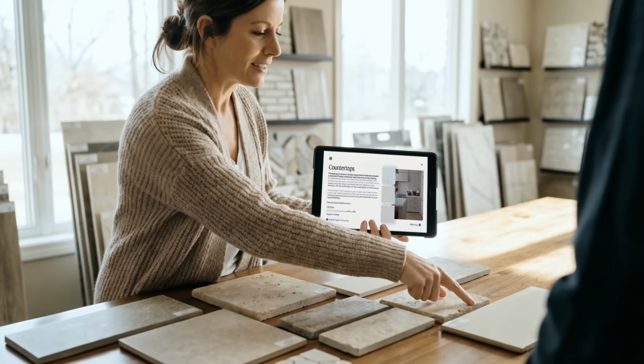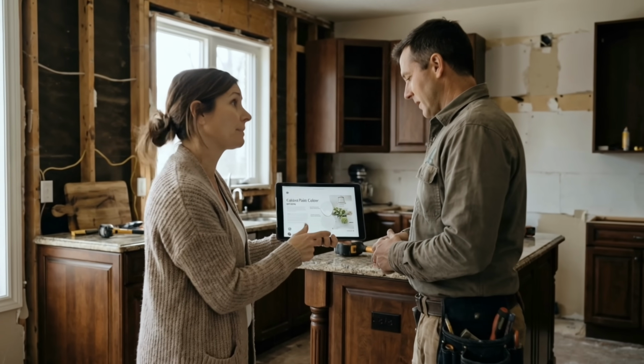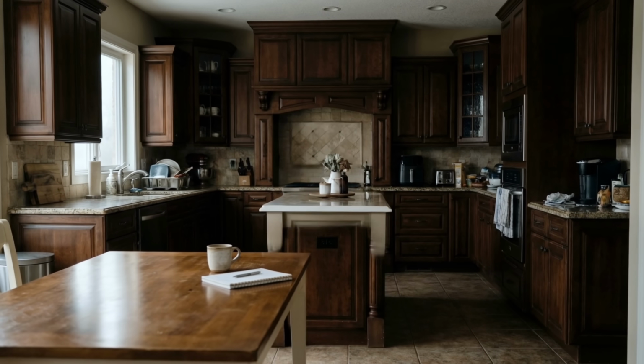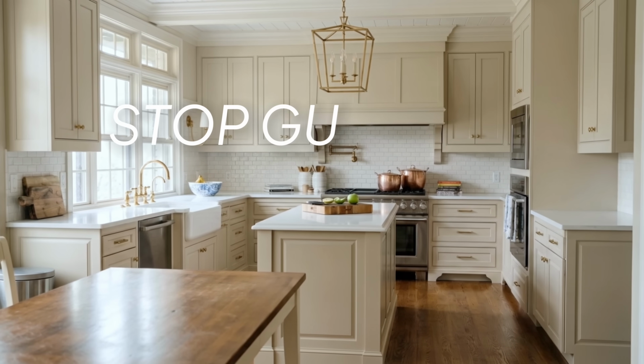Whether you're dealing with the common situation of a sea of travertine everywhere or trying to find the perfect white for your timeless kitchen, these formulas give you the exact ingredients for a classic look. So stop guessing and start loving your home. Whether it's a refresh or a full-blown renovation, the right advice is the only thing standing between you and the kitchen of your dreams.